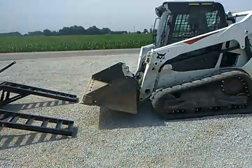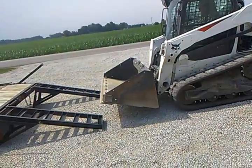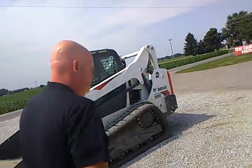See, the 93 has weak hydraulics. That's why we're renting this one for the weekend. Like the excavator. Are we renting this for the weekend?